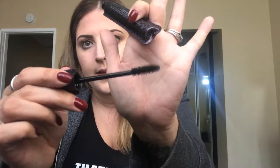But yeah. Okay, so next is mascara. I know I love this mascara. I've had it before. It's a Tarte Lights Camera Lashes. I used to have it a couple years ago. So let's go ahead and apply some of this. The brush is a basic brush. It has the regular bristles, not the rubbery, spiky ones.